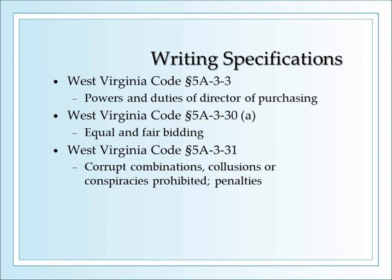5A-3-30A emphasizes the equal and fair bidding process and stresses the importance of eliminating fraud in the procurement of commodities by the state. And West Virginia Code 5A-3-31 speaks to corrupt combinations, collusions, or conspiracies, how they are prohibited, and the penalties for individuals found guilty of such things.